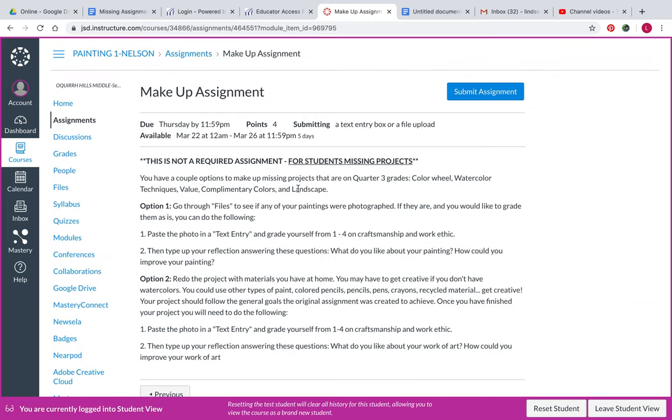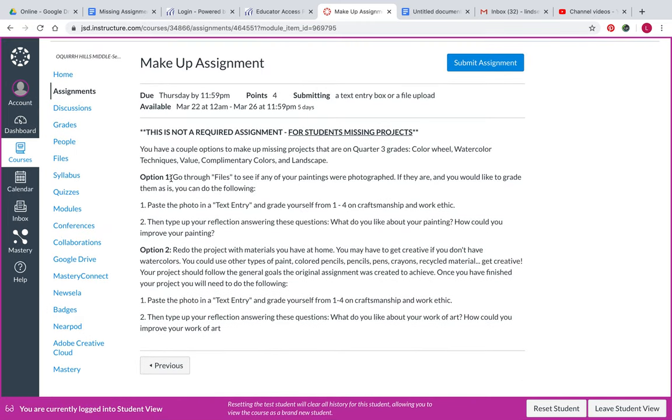It says to go through files to see if any of your paintings were photographed. If they are and you would like to grade them as is, you can do the following. Paste the photo in a text entry and grade yourself from 1 to 4 on craftsmanship and work ethic. Okay, let's stop there and try and do that first step.